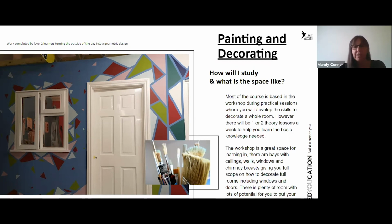The workshop is a great space for learning in. There are bays with ceilings, walls, windows and chimney breasts, giving you the full scope on how to decorate full rooms, including windows and doors. There's plenty of room with lots of potential for you to put your own creative stamp on your area.